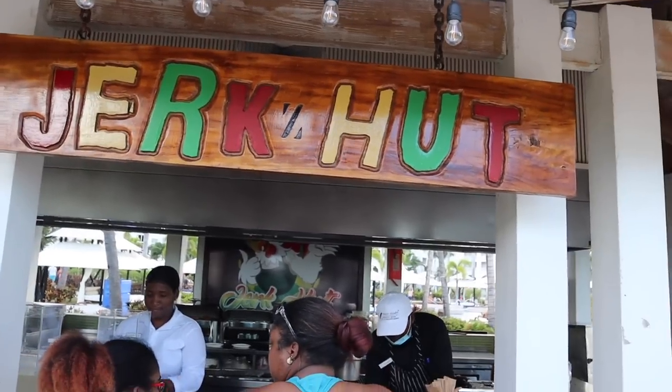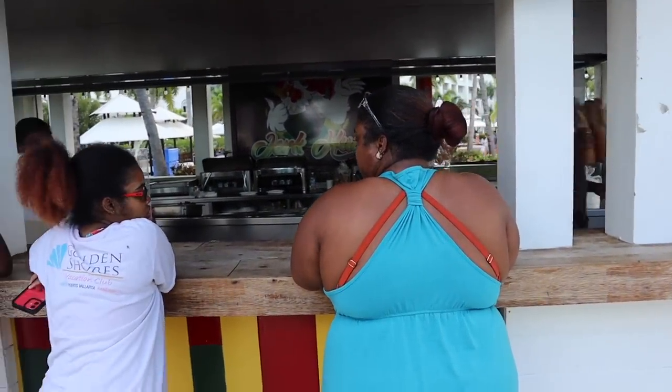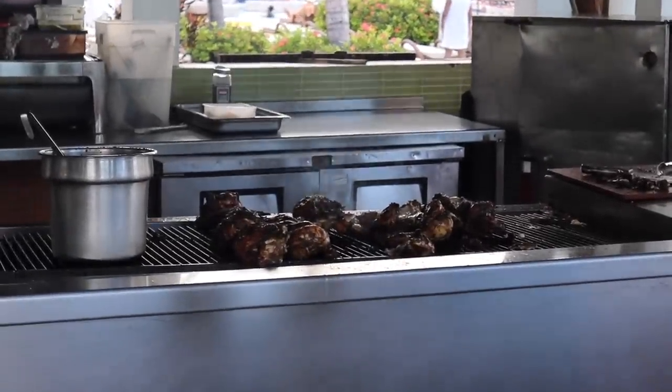So we're at the jerk hut. I'm gonna get chicken and pork, and they got some really good barbecue sauce here, y'all. Just look at this chicken. I think I'm drunk, but I'm about to fuck this food up. Y'all, I'm full as a tick. I had beef patties, pork, chicken, rice, and it was all great.